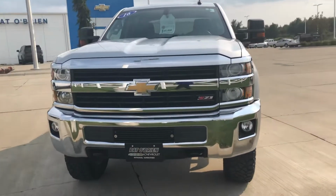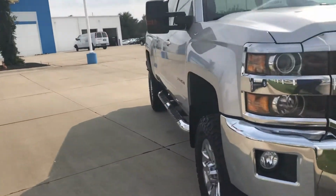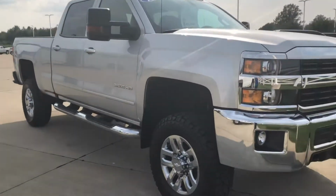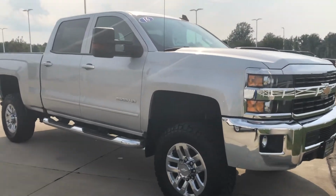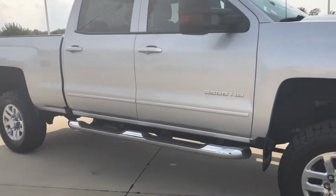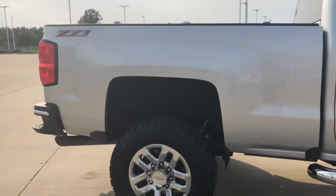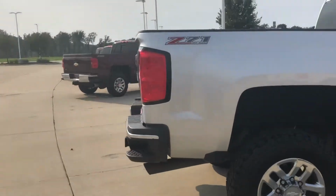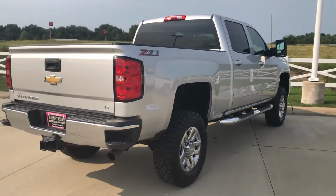It's a 2016 Chevrolet Silverado 2500. This Silver Beast has the Z71 package, which makes it about 4 feet taller than I am. We took it in on trade recently and it has 56,000 miles on it. It's so super duper clean and just beautiful. I love it.